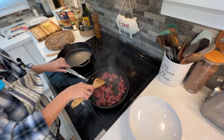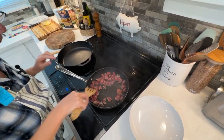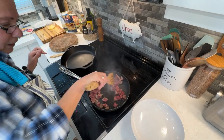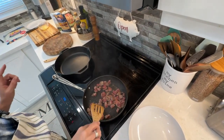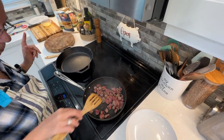If you like it like me and Vinny and you like it more rare, you're going to do a quick stir fry. I don't want to put the fan on because I don't want to disturb the sound. Enjoy the sizzle. Let me lower this to Crazy Girl Stove. If you're watching me and getting to know me and my kitchen, Crazy Girl Stove has her moods. I've said it 100 times and tonight she's behaving a bit.